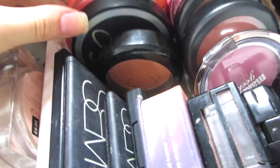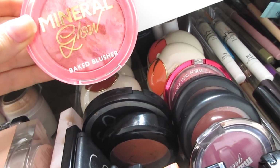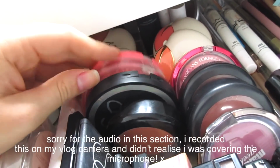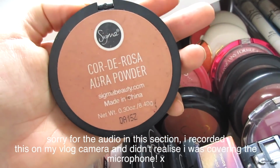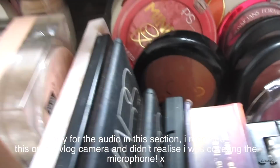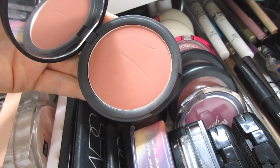And then I have a blush from Primark right here, which is the Mineral Glow blusher. This is so nice. It's only £2. Highly recommend. A blush here which is more natural, which is the Sigma Pure de Rosa Aura Powder Blush. Let me just open that for you. This is really pretty and really perfect for like every day.